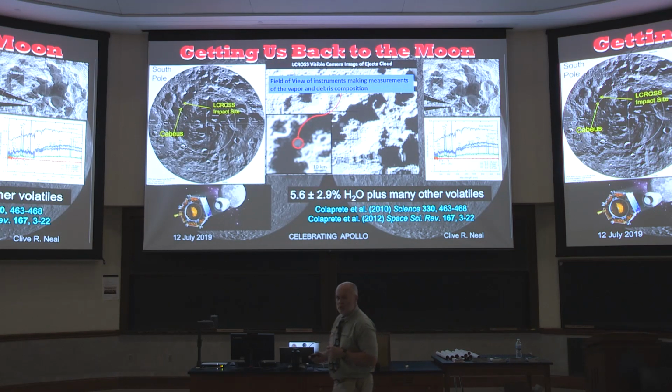We had our first real ground truth with the LCROSS mission, which went up with the Lunar Reconnaissance Orbiter and impacted into Cabeus crater, one of these that had this neutron signature where we think there was water ice. And then as that plume came up, we used the light of the sun to reflect through it, and we actually measured just over 5.5 weight% water in that plume.